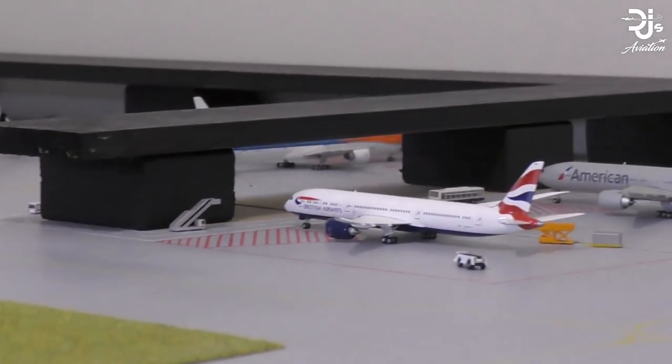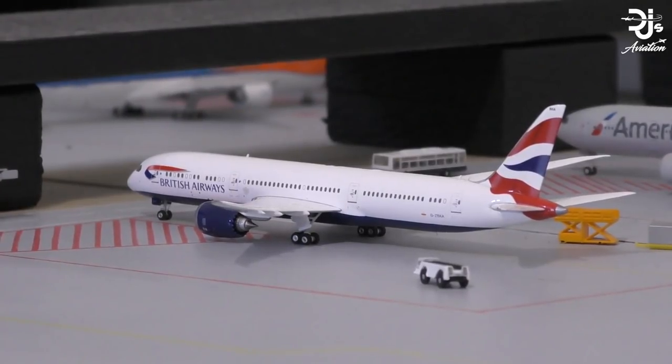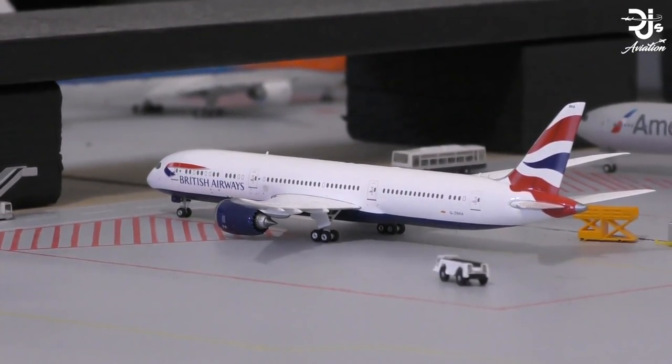Moving up, we have another British Airways. This is the British Airways 787-9. This will be heading off to a flight to Dallas-Fort Worth, which is a new route for British Airways from DJ International. It'll be operating the inaugural flight in around 5 hours, so as you can see, not much is going on. I believe that vehicle towards the bottom of the screen is just inspecting the aircraft at the moment.